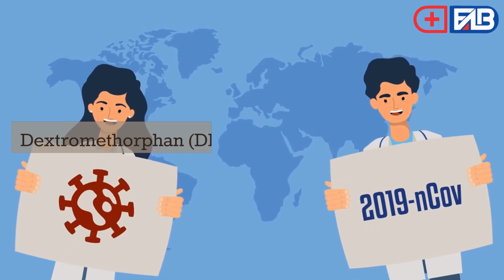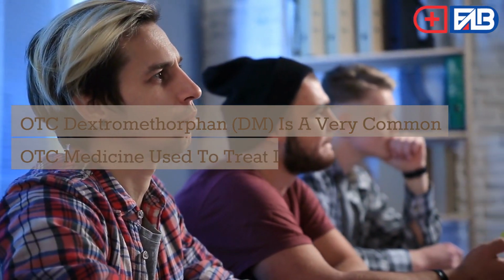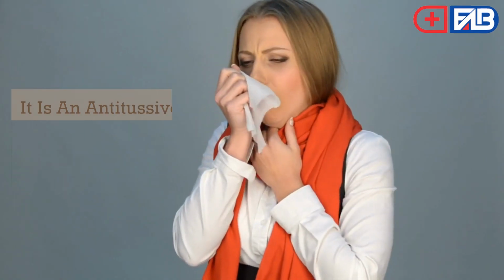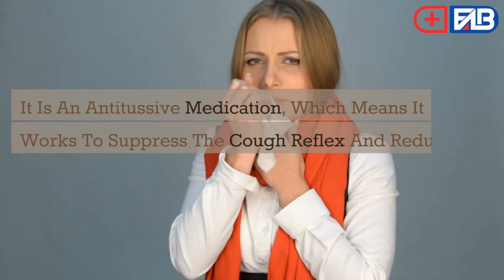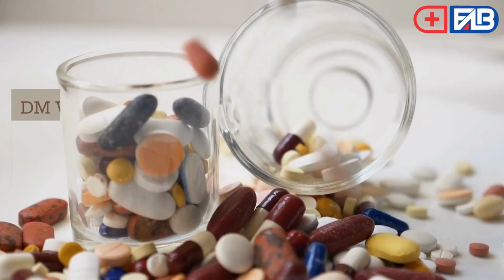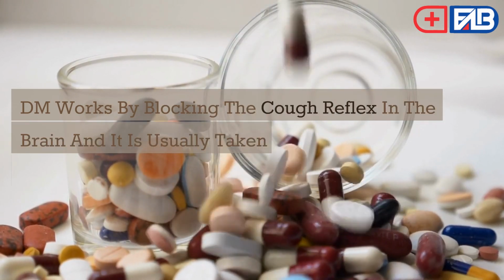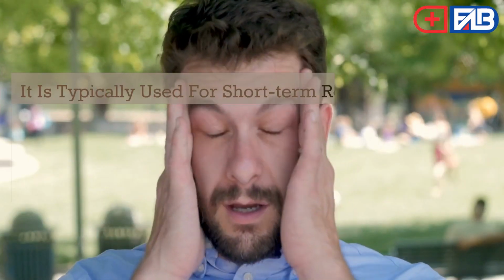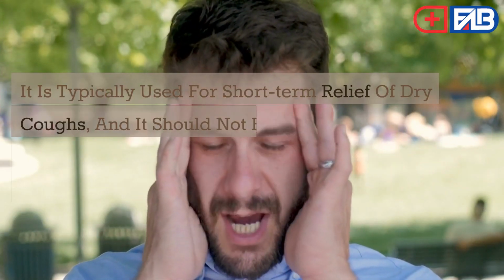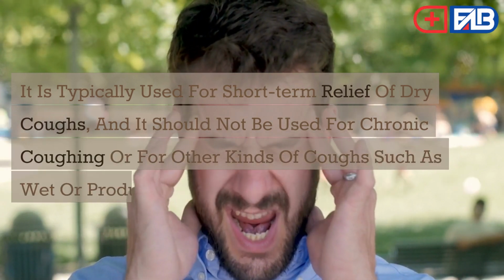Dextromethorphan, DM. OTC dextromethorphan, DM, is a very common OTC medicine used to treat dry coughs. It is an antitussive medication, which means it works to suppress the cough reflex and reduce the severity of coughing. DM works by blocking the cough reflex in the brain, and it is usually taken in the form of syrup or tablets. It is typically used for short-term relief of dry coughs, and it should not be used for chronic coughing or for other kinds of coughs such as wet or productive coughs.